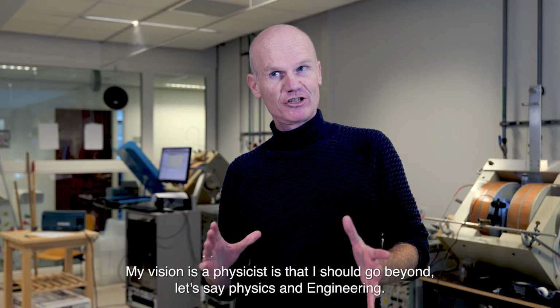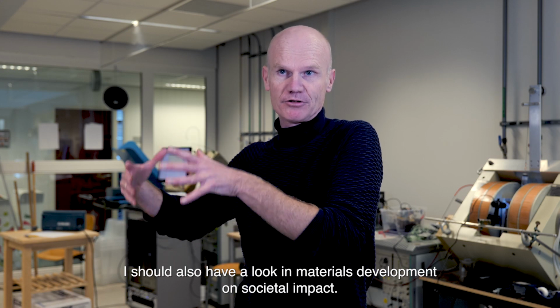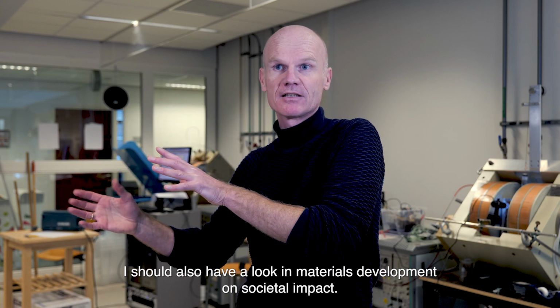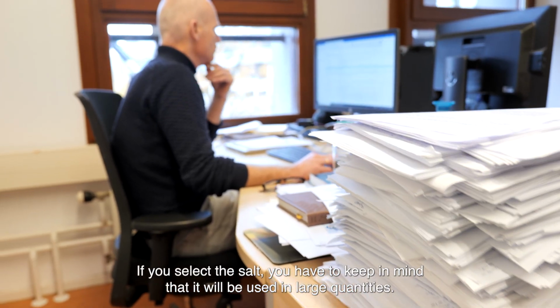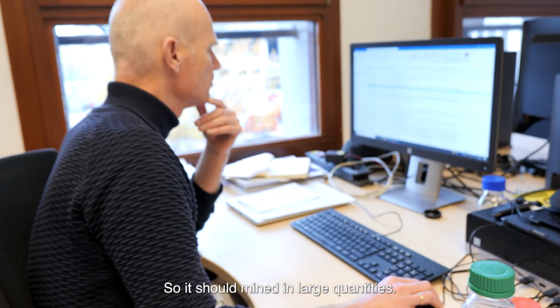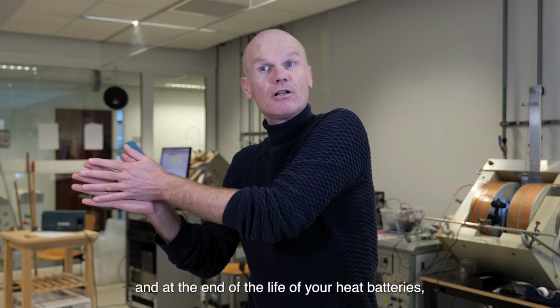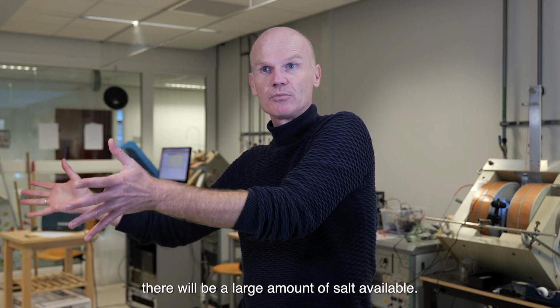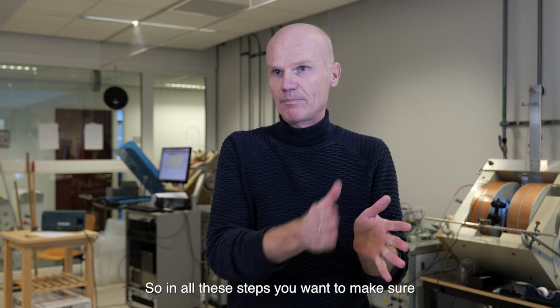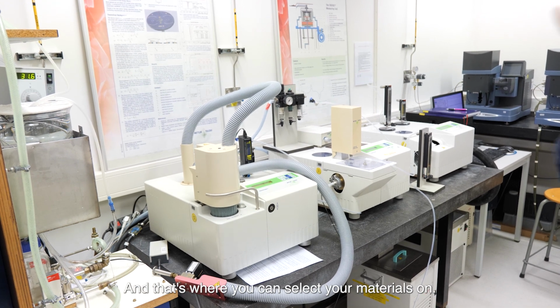My vision as a physicist is that I should go beyond, let's say, physics and engineering. I should also have a look at materials development on societal impact. If you select a salt, you have to keep in mind that it will be used in large quantities. So it should be mined in large quantities, it should be produced in large quantities. And at the end of the life of your heat batteries, there will be a large amount of salt available. So in all these steps, you want to make sure that your system is sustainable. And that's where you can select your materials on.